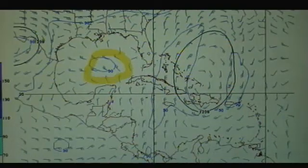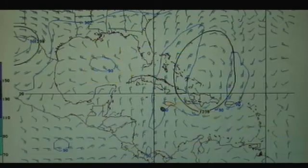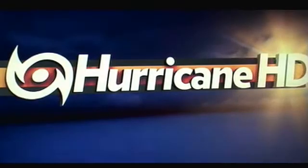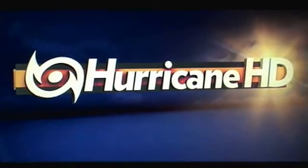But it's come a long way through the islands, surviving all that shear, fast forward motion, and the hostile conditions it's had to deal with, and it's still around, so you never say never. I think the biggest thing to take away from this is the rain impact today for portions of Hispaniola and Jamaica, and then eventually possibly into Florida.